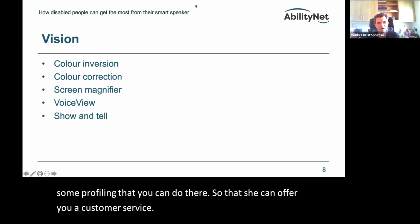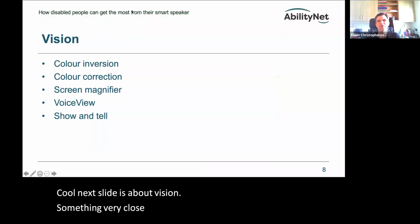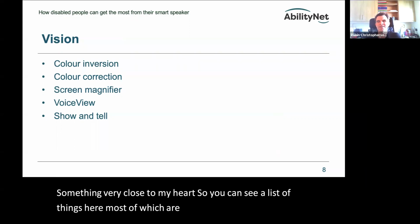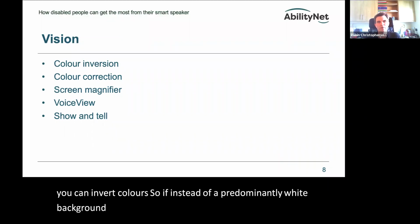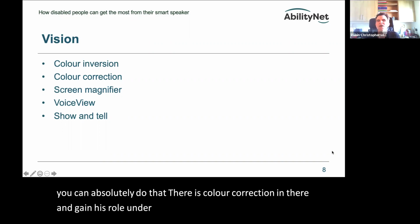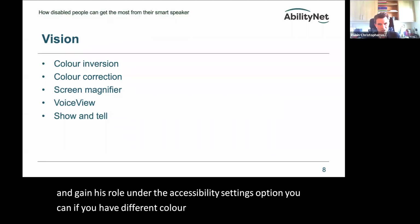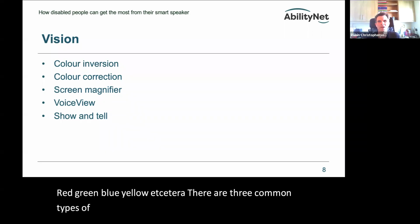So if we go on to the next slide, it is about vision, something very close to my heart. You can see a list of things here, most of which are relatively self-explanatory, but you can invert colors. So if instead of a predominantly white background and dark text, you want to flip that round, then you can absolutely do that. There is color correction in there, and again, these are all under the accessibility settings option. You can, if you have different color blindness, red, green, blue, yellow, etc. There are 3 common types of color blindness. Don't make me pronounce them.